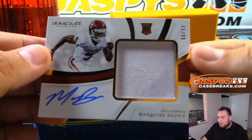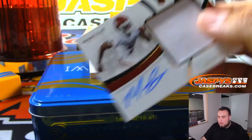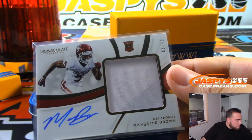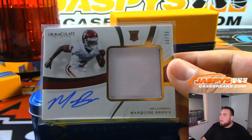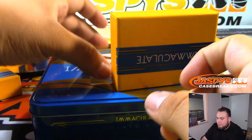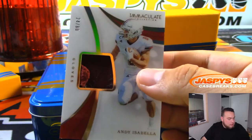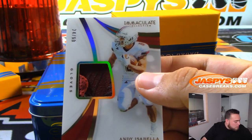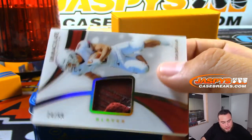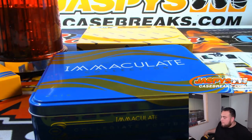And we got Marquise Brown, 75 of 99. I believe that was Ravens, right? Yes, Baltimore Ravens. That'd be Chris Parent with the Ravens. And then we got a piece of the glove, Andy Isabella, 24 of 60. And I believe that's Cardinals as well. Yes, and that is spot 4. Dennis Jenkins with spot 4. There you go. Alrighty.